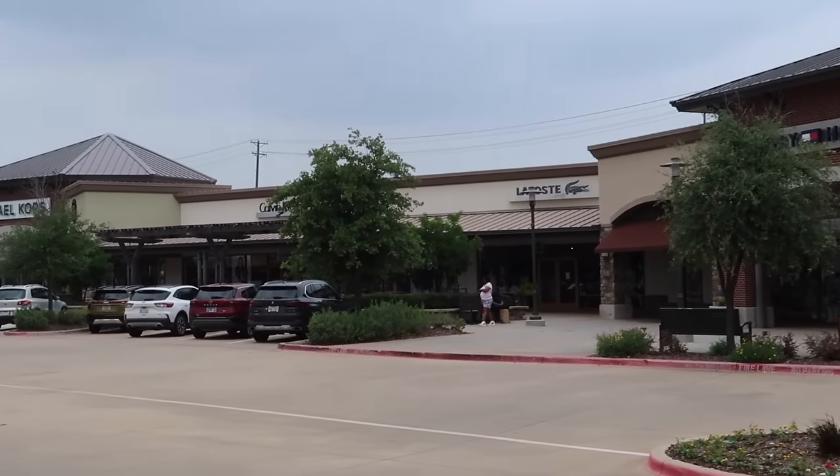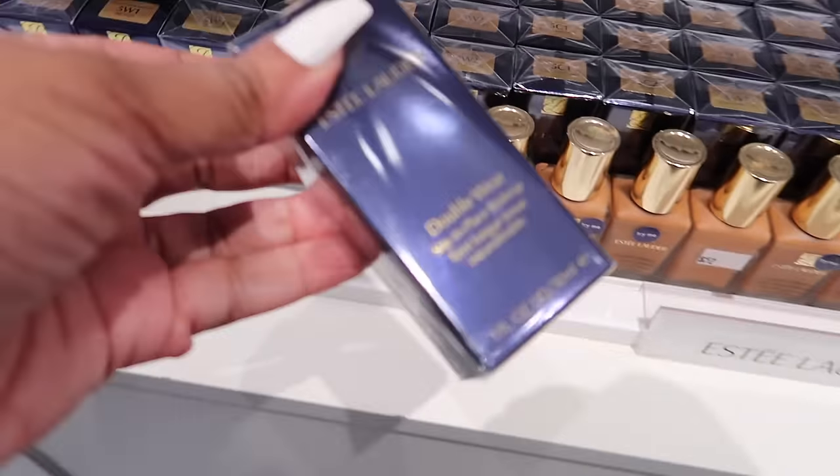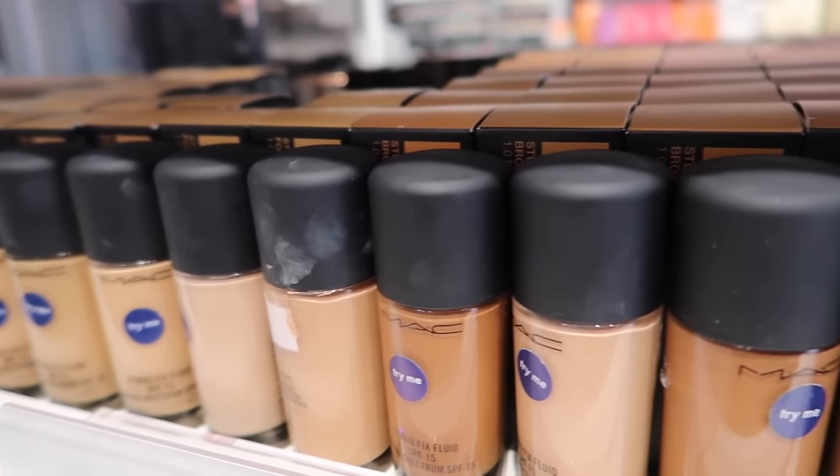If you're looking for this one in Allen, it is directly across from Tommy Hilfiger and Michael Kors. Look, guys, they got Amber Honey. See what I mean? Grand Prairie didn't have my color, so you gotta try all of them because they all have different things. Y'all know this used to be my favorite foundation for my kit.